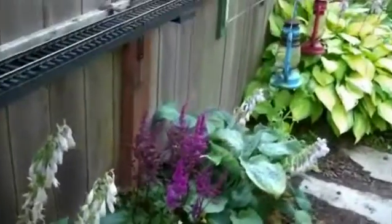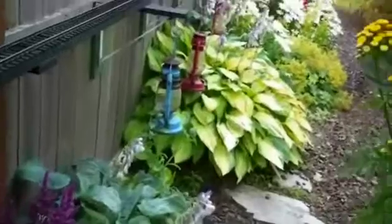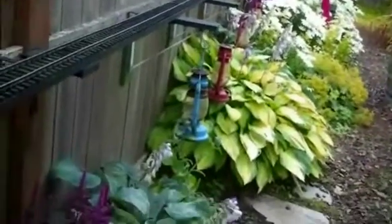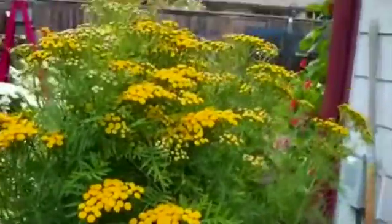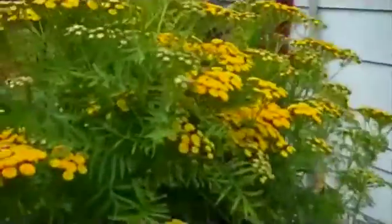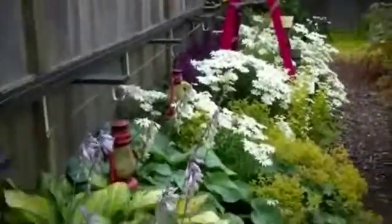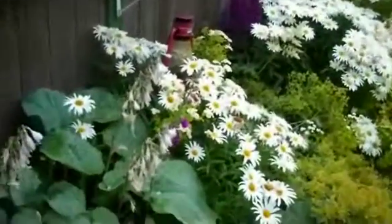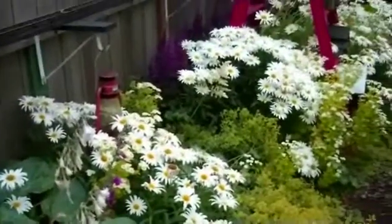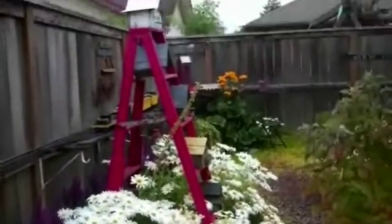So we have hostas and astilbe, and the slugs are starting to get to the hosta. This is a whole stand of tansy. When I lived in Elmer and worked at Elmer Hospital, one of my friends there gave me a piece, and I also brought that back with us. So along the back we have hostas and daisies and astilbe and lady mantle.